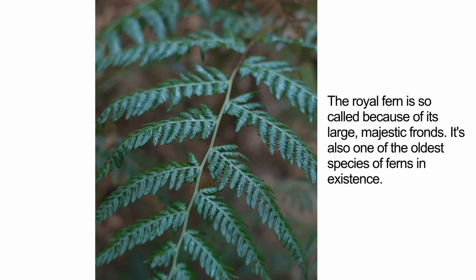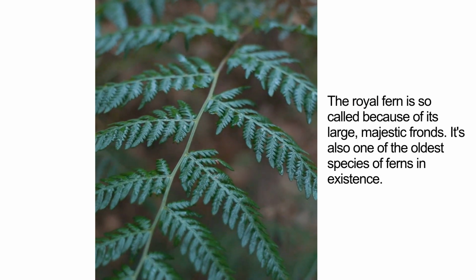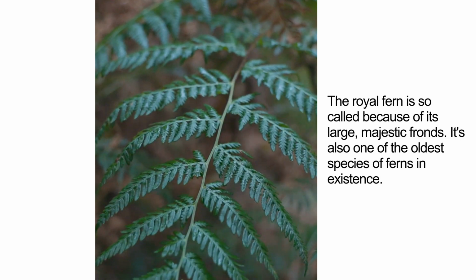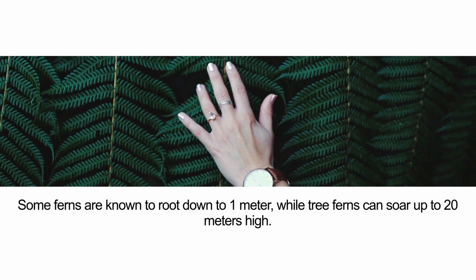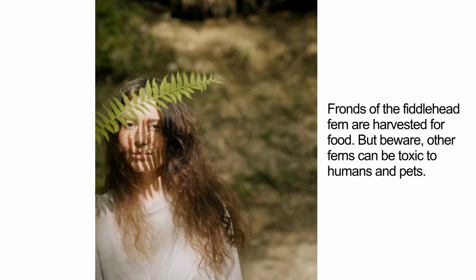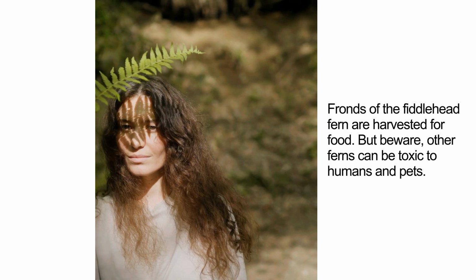The royal fern is so called because of its large, majestic fronds. It's also one of the oldest species of ferns in existence. Some ferns are known to root down to 1 meter, while tree ferns can soar up to 20 meters high. Fronds of the fiddlehead fern are harvested for food, but beware, other ferns can be toxic to humans and pets.